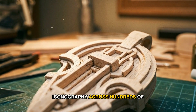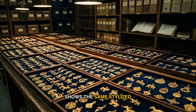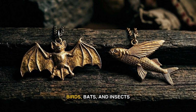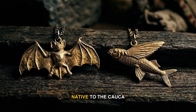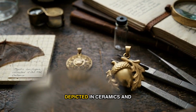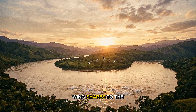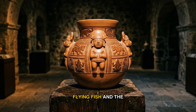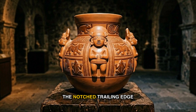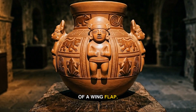Comparative iconography across hundreds of surviving Quimbaya gold pieces shows the same stylized wing, tail, and head elements used consistently across birds, bats, and insects native to the Cauca River Valley. The same regional wildlife, the culture depicted in ceramics and textiles. Zoologists matched the wing shapes to the tail fins of local flying fish and the wing membranes of regional bat species, down to the notched trailing edge that fringe theorists had pointed to as evidence of a wing flap.